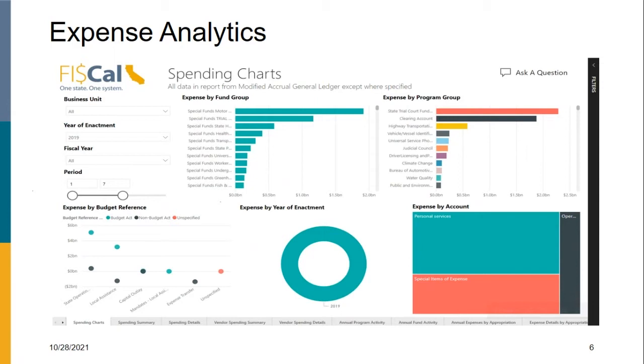So the structure of the overview page is you would have your prompts on the left-hand side and the chart. As you can see, this one is talking about the spending charts, and we have a listing of all the data that is coming from mod accrual general ledger. So we want to be clear about the data because users do tend to reconcile with Power BI, with PeopleSoft.